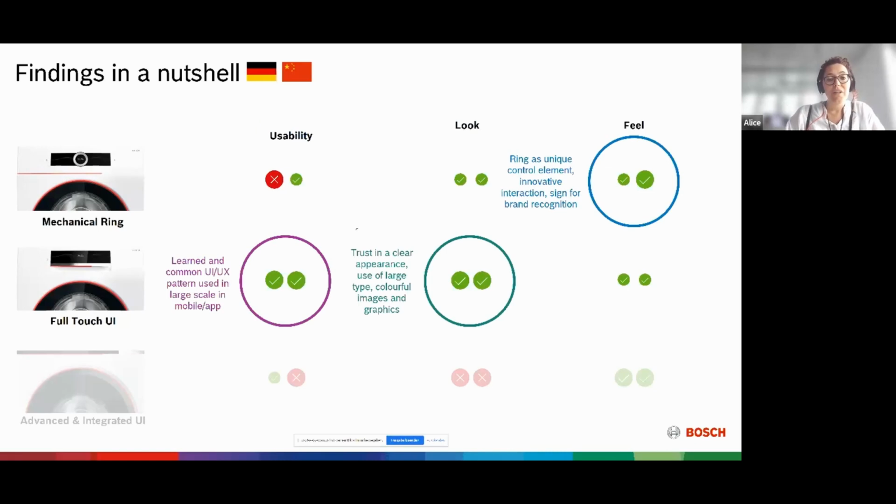Next slide. And we decided to try this big challenge, to use the best aspects of what we learned from this big exploration. From the usability side, we learned common UX patterns that are known and used on a large scale. From the look, we followed the trend of a clear appearance with large type, colorful images and graphics. And for the feeling, we tried this big challenge to find something unique, a control element that is innovative, and also a sign for brand recognition.